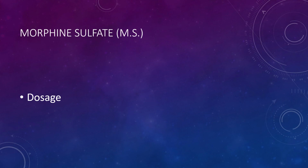When morphine and Phenergan are given together, again, you have that synergistic effect. Synergism meaning the effect is greater than if we gave each individual drug. So morphine and Phenergan work together to cause greater pain relief, but it will also cause a greater sedative effect of the medicine when you administer it.